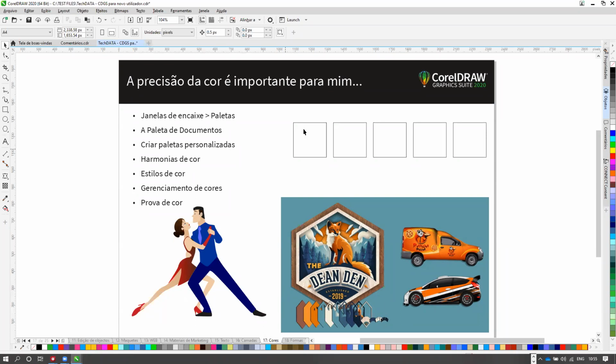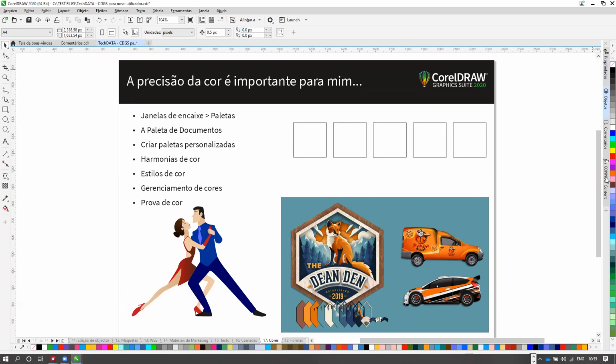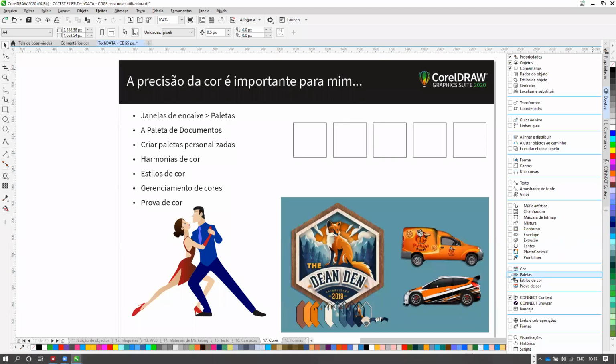So let's just imagine I create a design for tech data. Let's say I create some tech data posters. All of the colors that I use are collected here, but I can also go and save this under another name. So I could save this as a tech data palette, so that next time I have to do some work for tech data, all I need to do is open this palette and all of the colors are waiting for me.